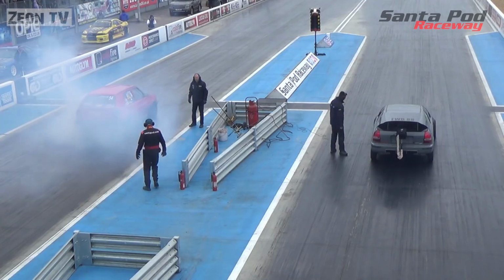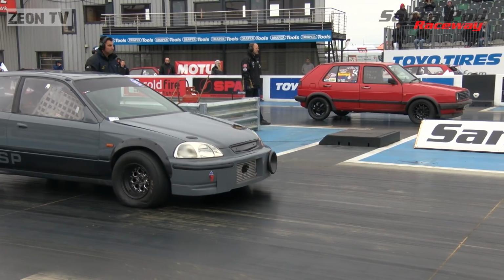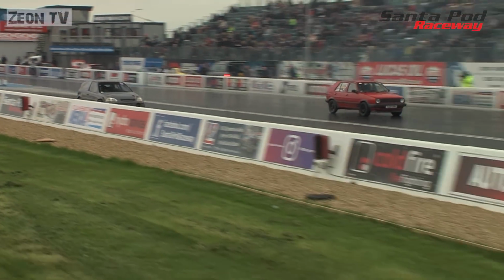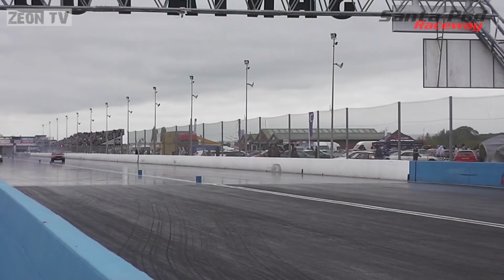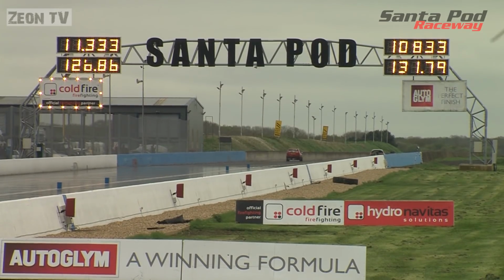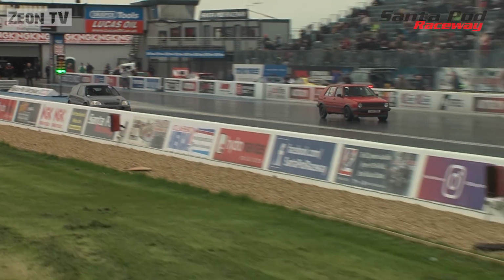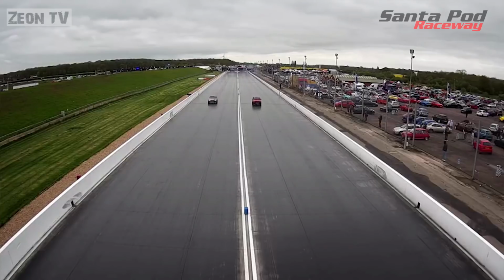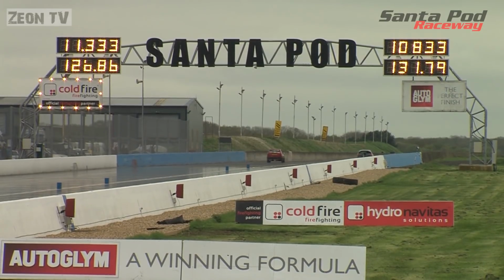Well, the first race sees Carl Goldsmith in his very well-known VW Golf taking on the very rapid Civic EK of Luke Pritchard. Oh, well, Carl does everything right against the low 9-second car closest to us, posting the better reaction time, and it looks like he's keeping the advantage. Oh, Luke's chasing hard, reeling him in, but no, it's not enough. Carl takes the win with a slower 11.33 to Luke's 10.83. That race was all won on the start line. Oh, what a race. Just half a car length in it at the stripe, and Carl's weekend continues as he moves on into the semis.